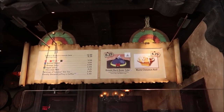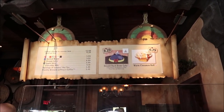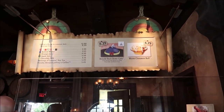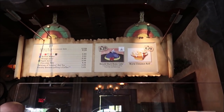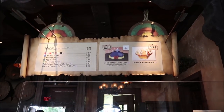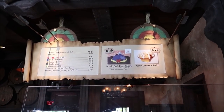Wow, this is the most expensive treat so far of the day. $8.29. And it's probably gonna be just a little tiny dome. That is really, really expensive. And sorry to say, no gray stuff. It looks like it's lemon mousse with blueberry filling, citrus cake, and a buttercream. But it is really fancy because it looks like Donald Duck.